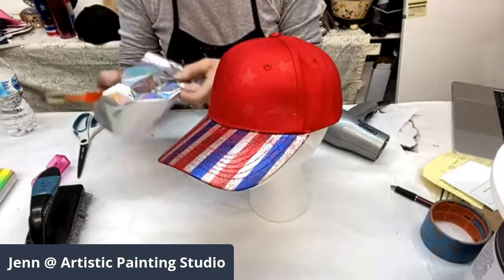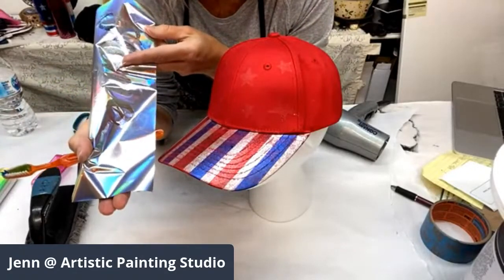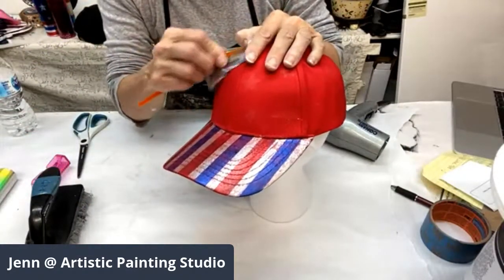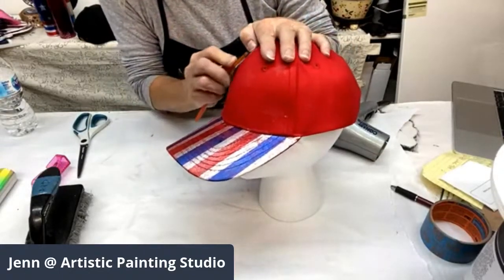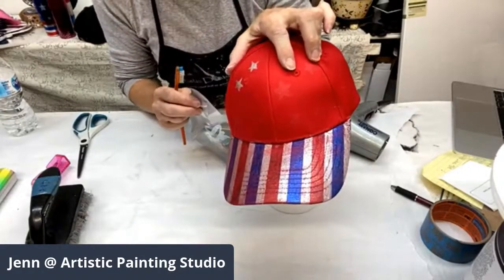Okay, so I'm going to use the silver holograph on the stars because I thought that would be super pretty. So I'm going to just go ahead and use the silver on the hat part because I randomly stenciled my stars on there last night.